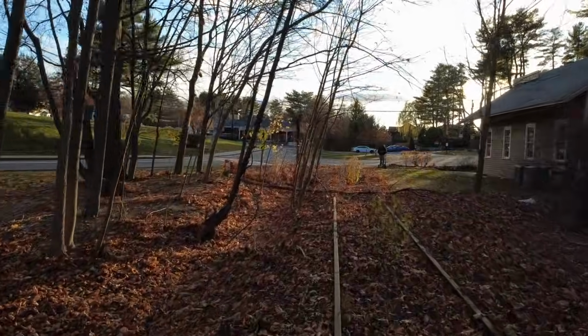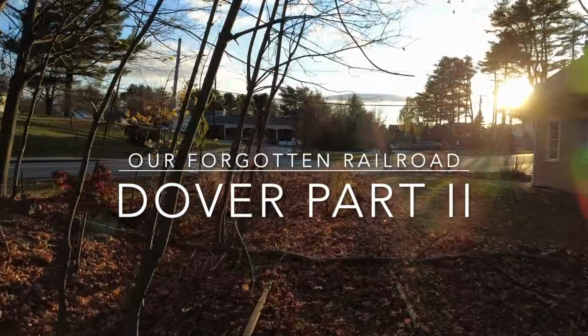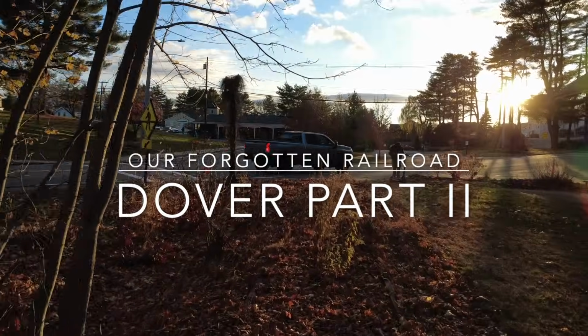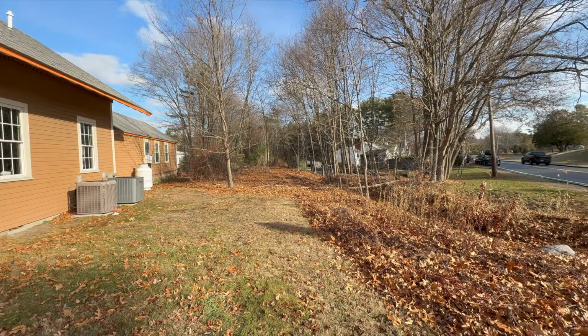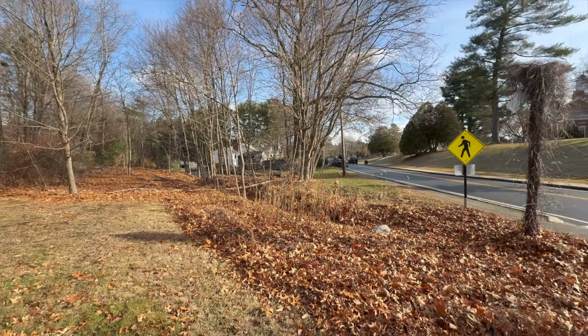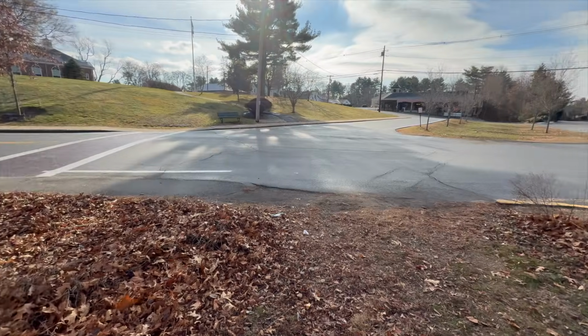Today's adventure is going to begin right where the previous one ended, right here in Dover Center. With the exception of the Dunkin' Donuts being added here at the depot, and the rails being removed, not much has changed here over the past decades. And I honestly think it will continue to look like this for many years to come.